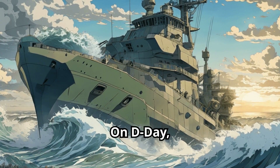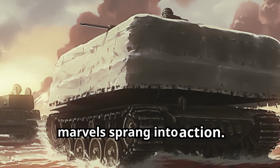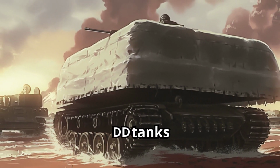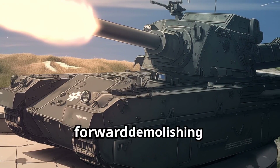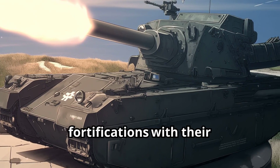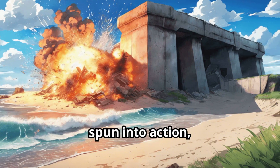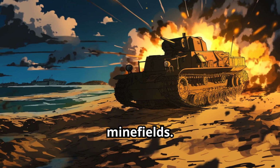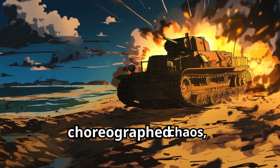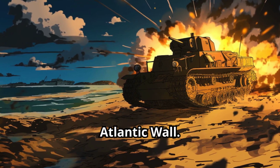On D-Day, June 6, 1944, these mechanical marvels sprang into action. DD tanks emerged from the waves like sea monsters. Avres lumbered forward, demolishing fortifications with their flying dustbins. Crab tanks spun into action, clearing paths through deadly minefields. It was a carefully choreographed chaos, each funny playing its part in dismantling the Atlantic Wall.